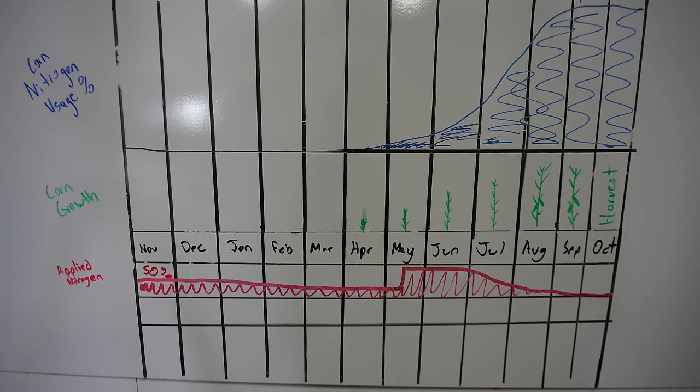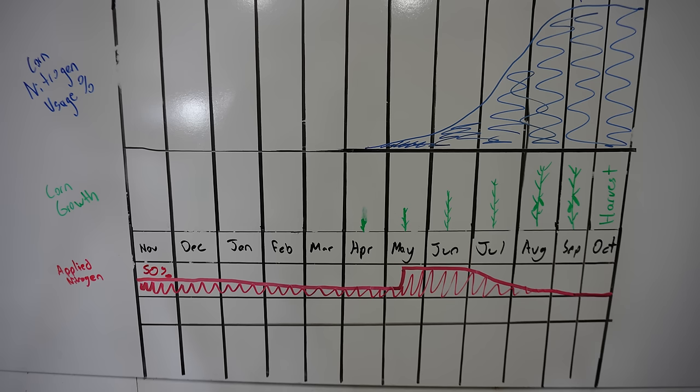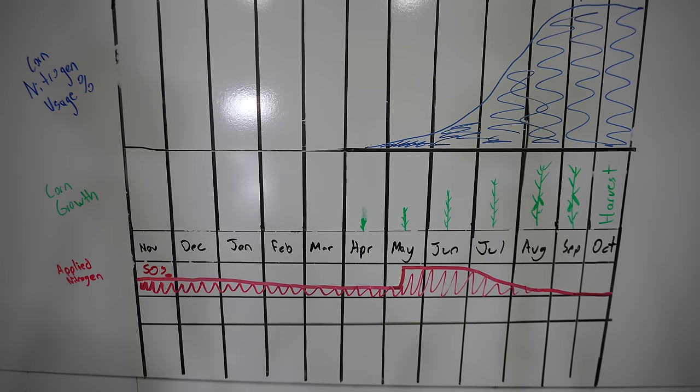I wanted to talk briefly about side dressing nitrogen, what it is, and why we do it. Okay, class is in session. Cut me a bit of slack. I'm not an art major, and I'm terrible at drawing, so this graphic is as good as it's gonna get. As I already mentioned, I just wanted to highlight the agronomics of side dressing corn.